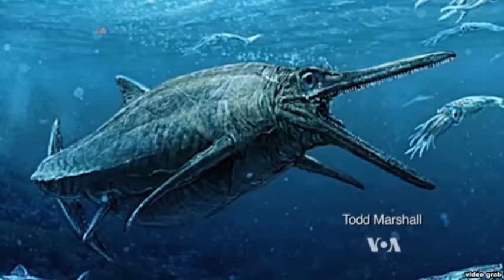Sea monsters have been at the center of many stories people have told throughout history. In modern times, people tell the story of the Loch Ness Monster in Scotland. It is described as large in size, with a long neck and one or more humps rising out of the water. But no one has ever proved it really exists.